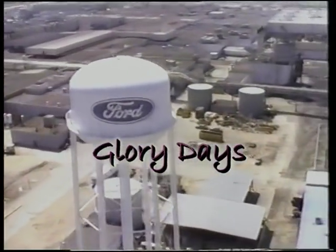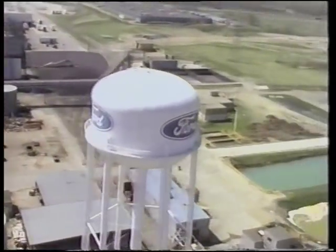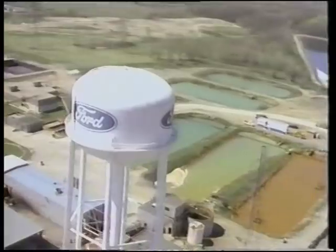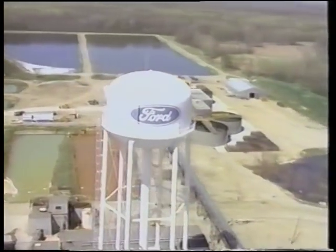Everything in this plant is team-oriented. There's a complete melding together of the minds, you might say, between labor and management. We're both after a common goal, and that is to build a good car.